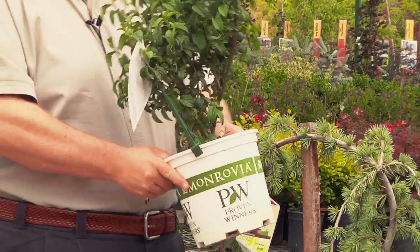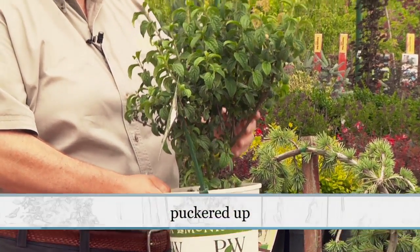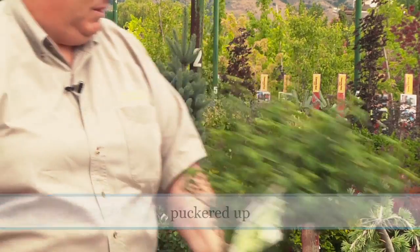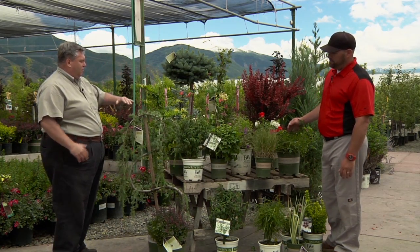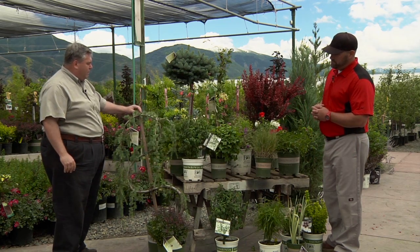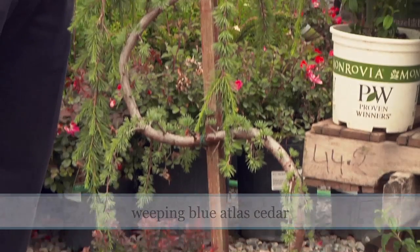Incredible. Look at this plant. Wonderful texture. It's called Puckered Up. It's a dwarf red twig dogwood. Again, brand new introduction. And I really love this unique specimen. This is very artistic in nature. This is a weeping blue atlas cedar, and with that serpentine form, just spectacular.